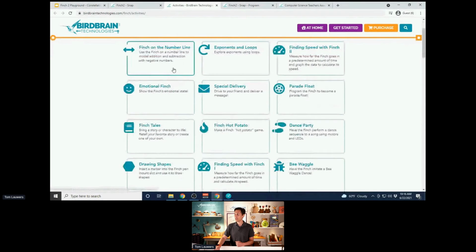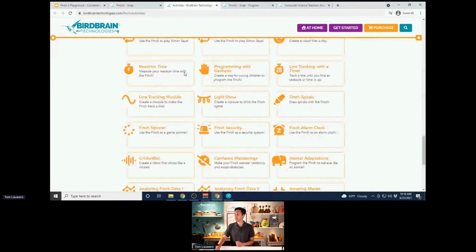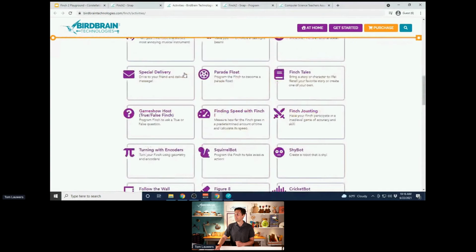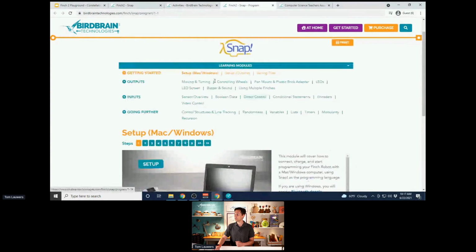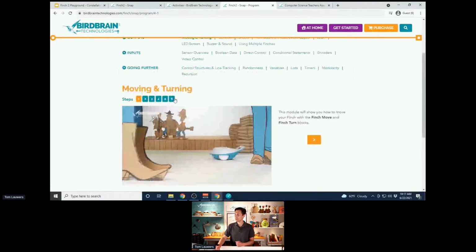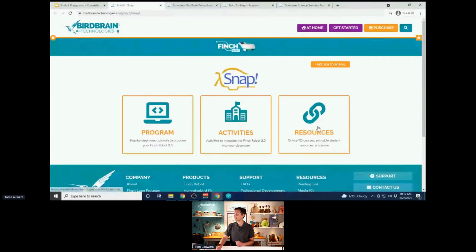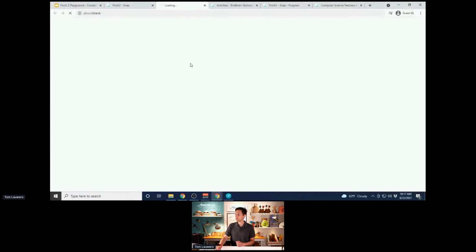So we have a little bit more than 30 activities at this point. And these activities actually link to the tutorials. So if I were to complete my moving and turning module, so I'm at the end of it, it actually links to 3 activities that I can now do based on my knowledge of how to move and turn the Finch. And then lastly, we have quite a few resources for you as teachers.